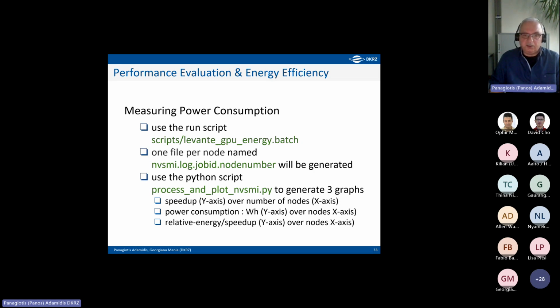There I give the relative energy divided by the achieved speedup on the y-axis, again over the nodes on the x-axis. So this last one, you are free to do whatever correlations you want. The first two are the essential ones. The third is something that I thought is useful, but if you have another idea, you're very welcome to put your own graph there.